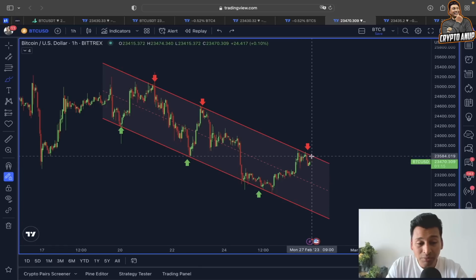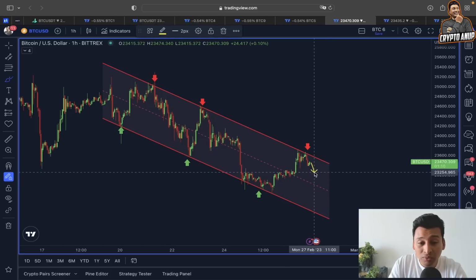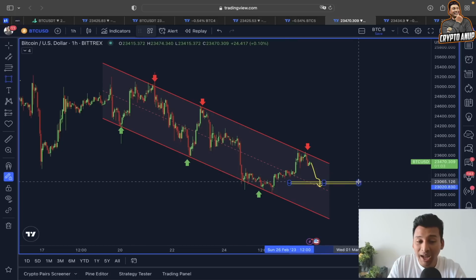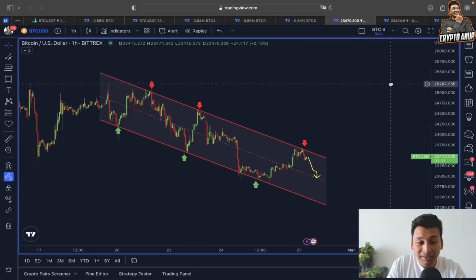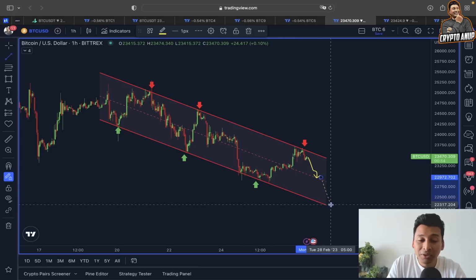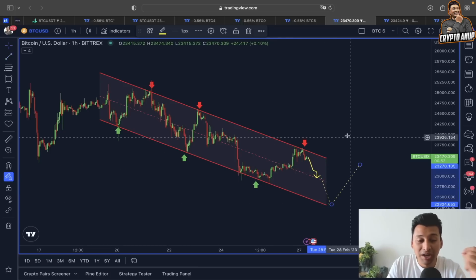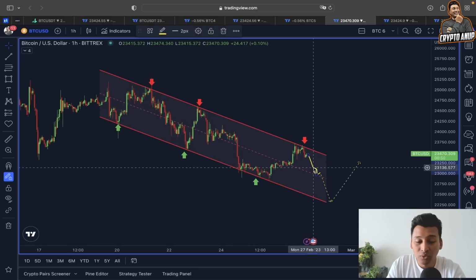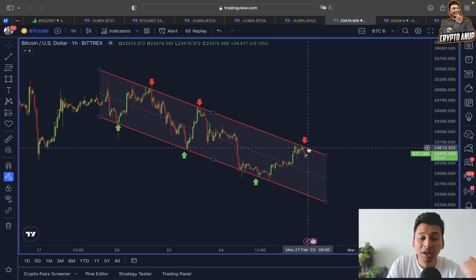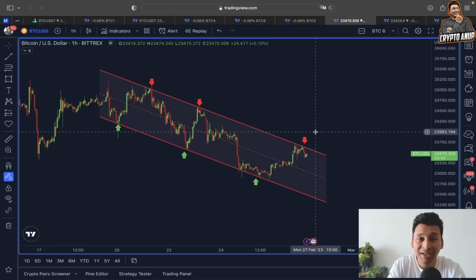But if we fail to break out of this key line resistance around 23,600 and also going to fail to hold the support around 23,000, then in that case we know, hey, another warning sign could be flashing, because the lower line is where we could be getting gravitated before price shows another movement here in this manner. So what we want in the medium short term, we want the price of Bitcoin to break out of this 23,600 range at any cost.